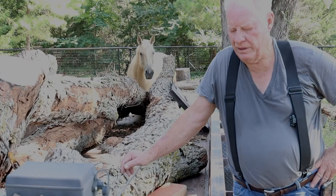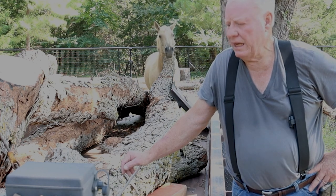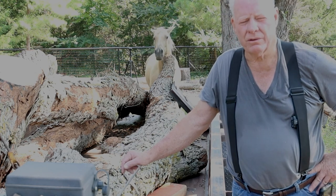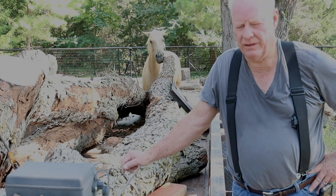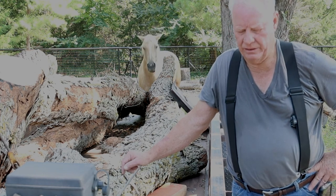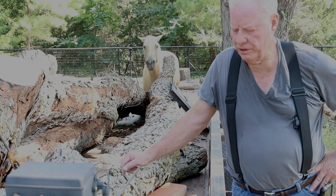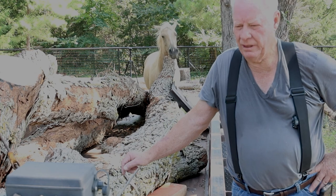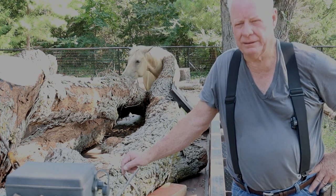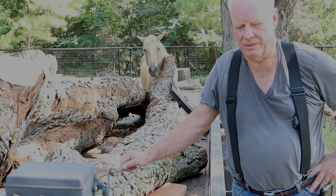All right, now what I'm gonna do here is show you how to unload these logs. I usually do it in two different ways. One, I can get my John Deere tractor and hook onto one log at a time and drag it off if they're not too big. But I want to show you another way. This trailer has three winches on it that you've seen, and I use them to maneuver a log on the trailer. But you can also use them to get logs off a trailer if you rig it right. I'm going to take a minute to do the rigging, and then I'll explain what I'm doing a little bit.